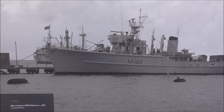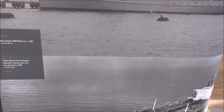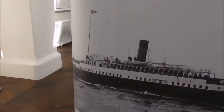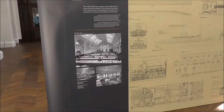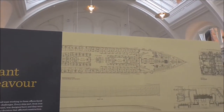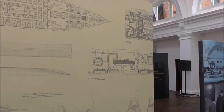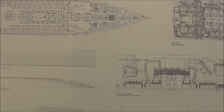Minesweeper HMS Kildarton, 1967. And this is the tanker Marina, 1967. And you've got to ask yourself, what happened to our shipbuilding industry, and why is there a German shipbuilding industry and a French and an Italian shipbuilding industry, and there isn't a Belfast or UK shipbuilding industry in any real sense? There's not one cruise ship has been built in the UK over the last almost 50 odd years. There's a deck plan of the Nomadic.